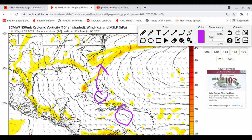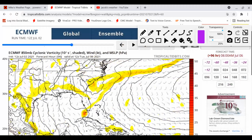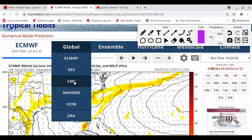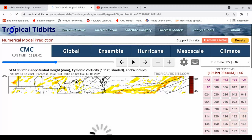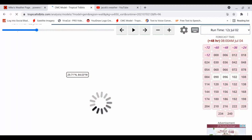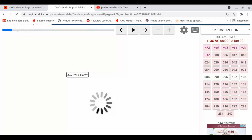As you guys can see, it's going to get carried by that front, and honestly, I don't know. The European, the GFS, all that's not agreeing right now. I'm going to take a look at every single model today to get the average, because I've only looked at the CMC, the GFS, and the European. Now the CMC is agreeing with the European, but the CMC takes it out to the Outer Banks, Nags Head, Kill Devil Hills area.